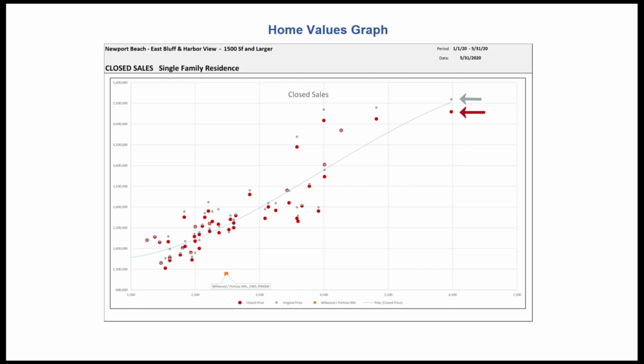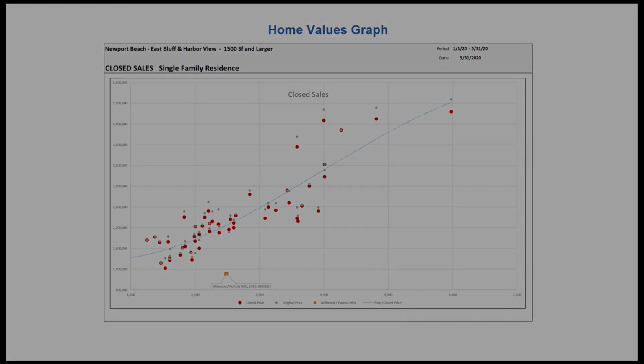Notice the gray dots are for the most part above the red dots, indicating a price reduction either during the listing to make the listing more attractive, appealing to buyers, or during contract negotiations. However, it is not unusual to find several gray dots below the red dots, which shows a price increase. Buyers and economic conditions set the market value.